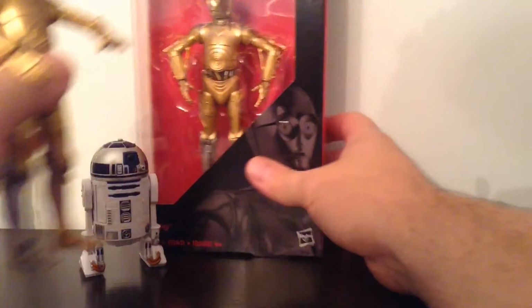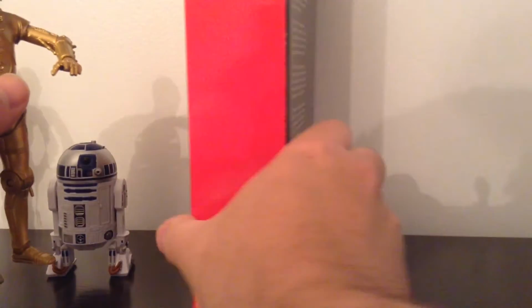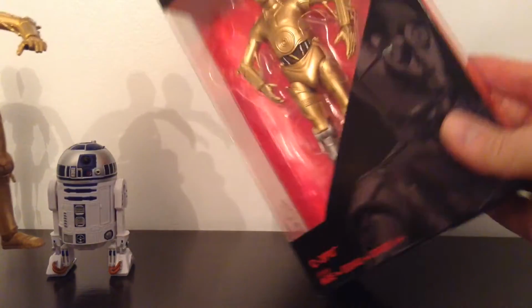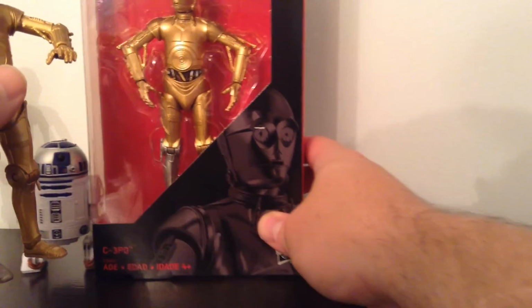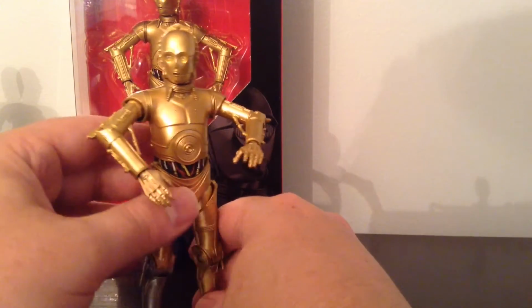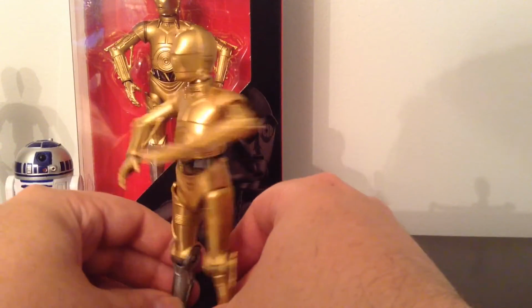Oh, by the way, here's the box. There's no number on the side because this is an exclusive. But otherwise, it's the exact same Black Series packaging. And again, when you see the regular release of C-3PO, it will be in similar packaging, except it'll have the red arm and it will have a number.